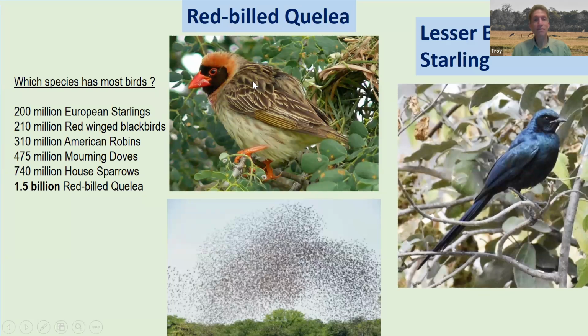But this red-billed quelea that many of you may not have ever heard of, there's 1.5 billion of them. And here's a cloud of red-billed queleas, and I got to see quite a few of them. So pretty remarkable that there's this bird out there with so many individuals that we just don't even know about.